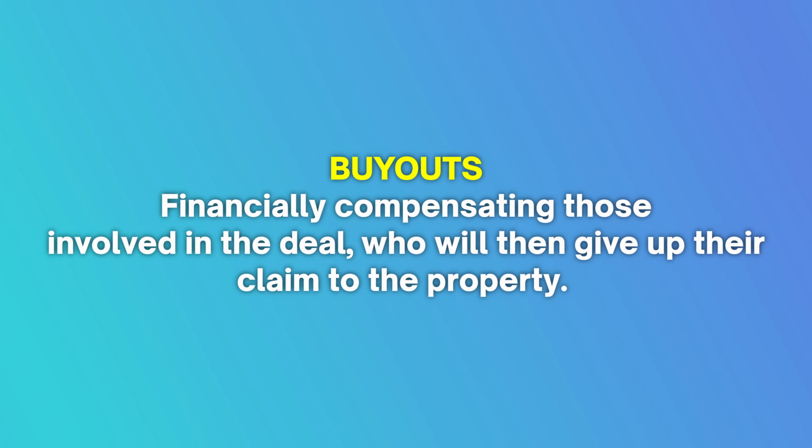The first and foremost thing that landlords need to keep in mind when they're doing a buyout is that the buyout is a completely voluntary agreement. The reason why buyouts are used and are popular is for rent-controlled areas.